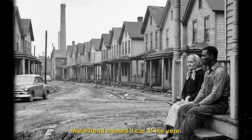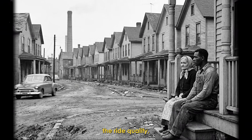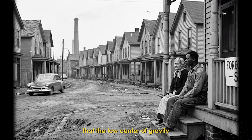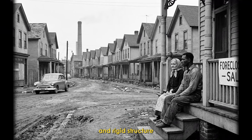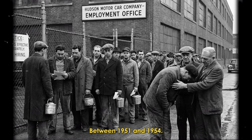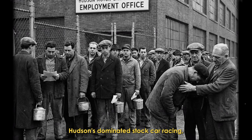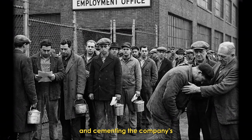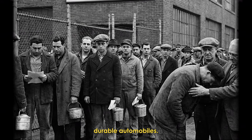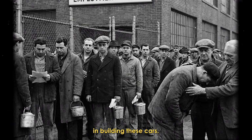Motor Trend named it Car of the Year. Automotive journalists praised the handling, the ride quality, the innovative engineering. Racing teams discovered that the low center of gravity and rigid structure made Hudson's nearly unbeatable on NASCAR tracks. Between 1951 and 1954, Hudson's dominated stock car racing, winning championships and cementing the company's reputation for building fast, durable automobiles.